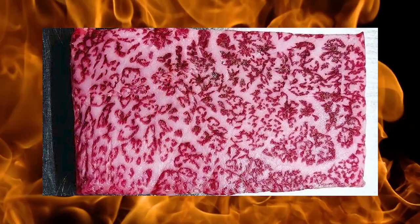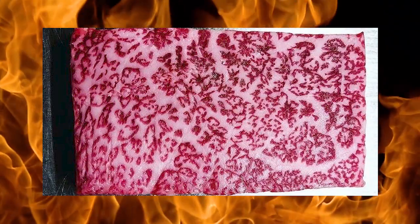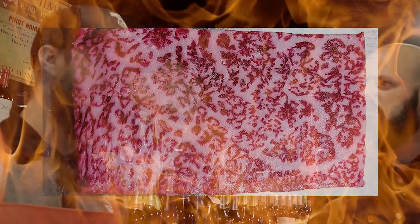And also, recently we were reading they were feeding them red wine because the cows were having a hard time eating out there. Now what that did was calm the animal down, which is going to help produce marble content, and it was creating an appetite for them as well.